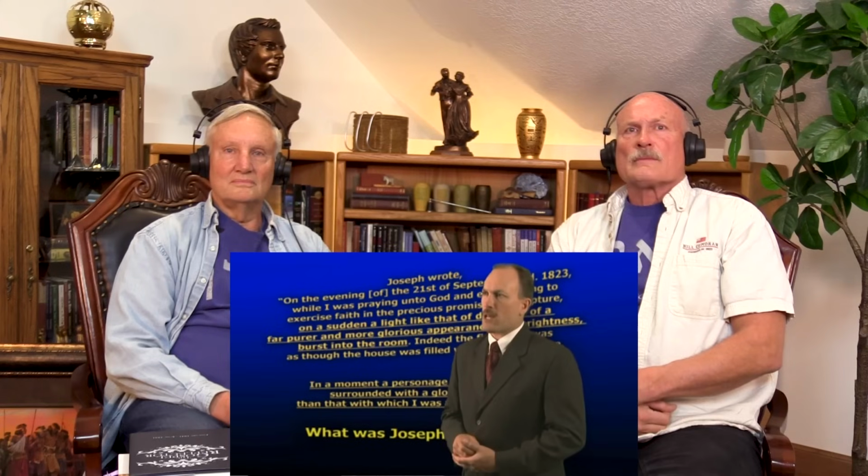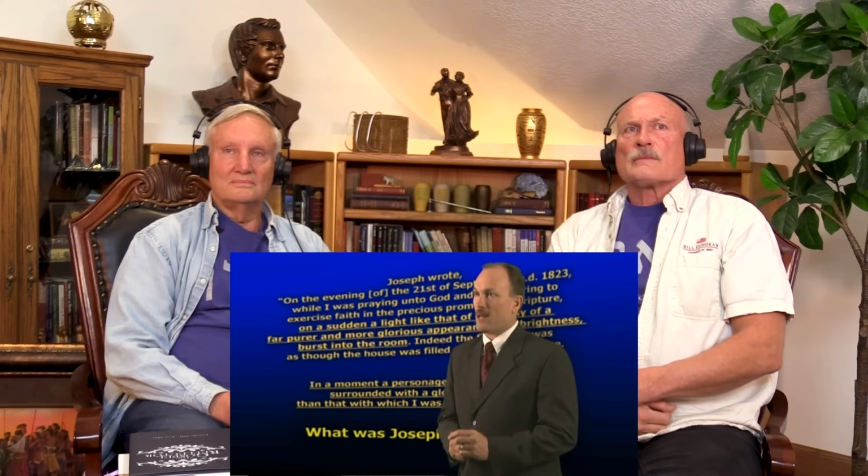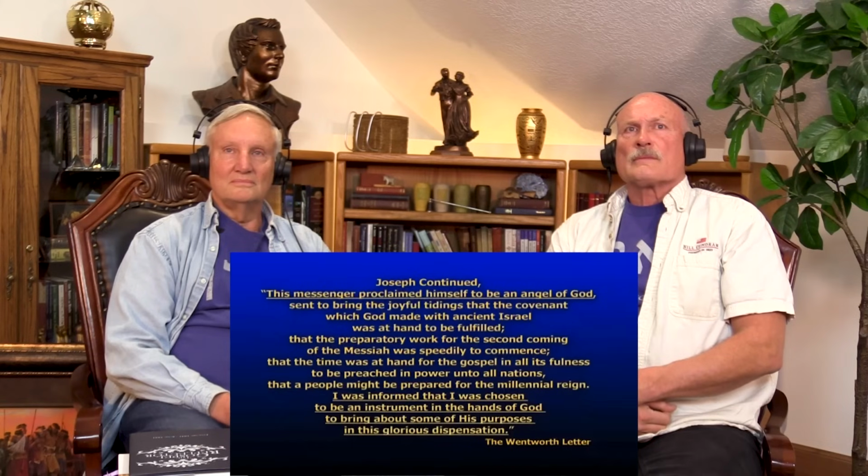What was Joseph Smith having here? He wasn't just having a vision, he was actually having a visitation. Joseph continued, this messenger proclaimed himself to be an angel of God, sent to bring the joyful tidings that the covenant which God made with ancient Israel was at hand to be fulfilled, that the preparatory work of the second coming of the Messiah was speedily to commence, that the time was at hand for the gospel in all of its fullness to be preached in power unto all nations, that a people might be prepared for the millennial reign. I was informed that I was chosen to be an instrument in the hands of God to bring about some of his purposes in this glorious dispensation.